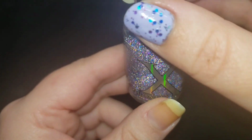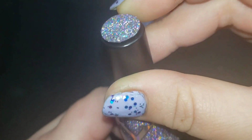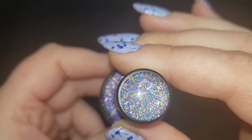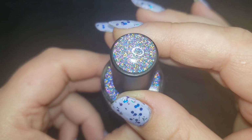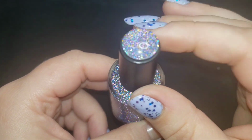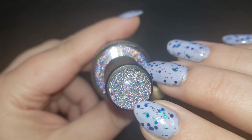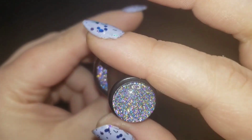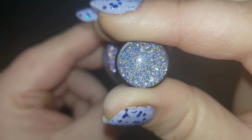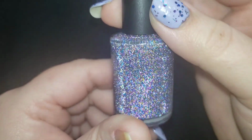But look at this little extra thing that they do. Oh, beautiful. They put a glass cabochon on top of the bottle cap, and I really love that. It makes it so easy to find what you're looking for. If you've got them all on the same level of a shelf or something, this just makes it really easy to hover over and see exactly what you're looking for. But look at how beautiful that is. I would wear that as an earring or something. That is just so gorgeous.